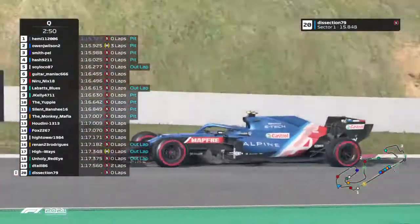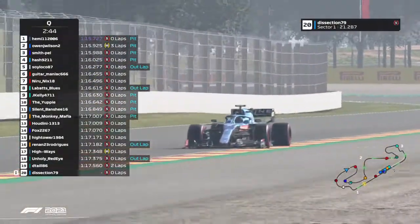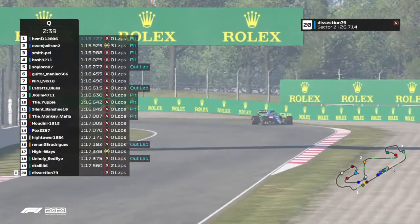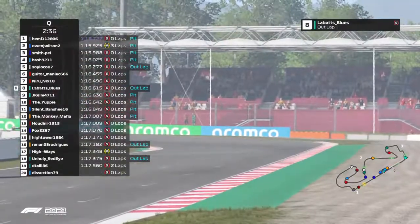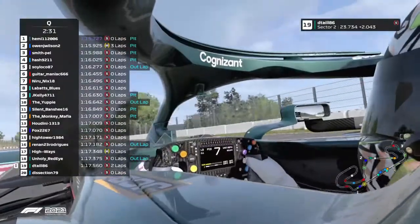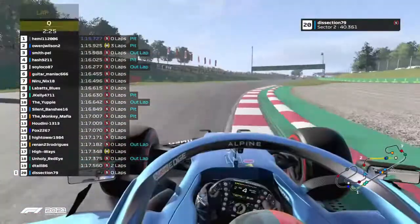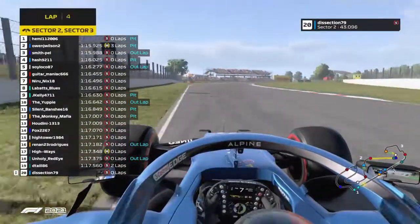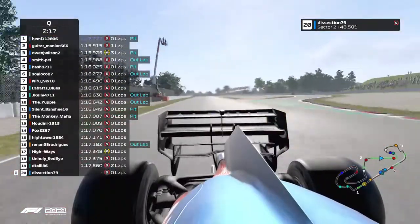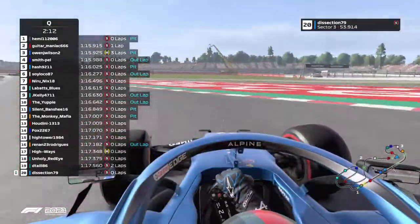Alright, Dissection in the Alpine on another flyer. Highway starting his next hot lap in the AlphaTauri. Labatt's on an out lap. Unholy Red Eye on an out lap. Dissection coming up into some traffic by the looks of it, but he should be able to hopefully get by with no issues here.